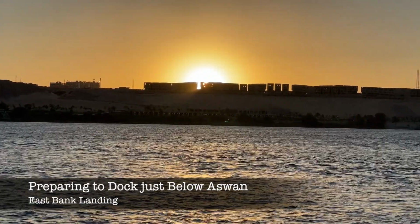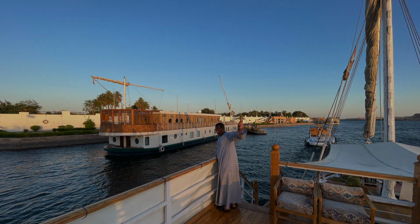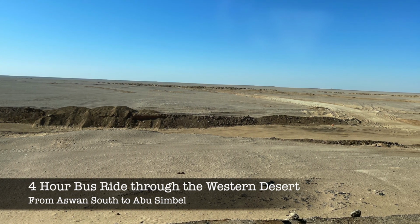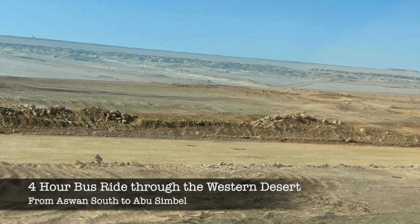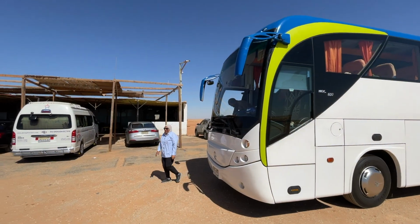It was here we would be disembarking our boat and preparing to take a 4-hour bus trip through the desert down to Abu Simbel, which is extremely far down in South Egypt, very near the Sudan border.